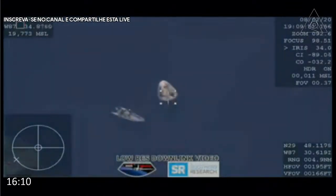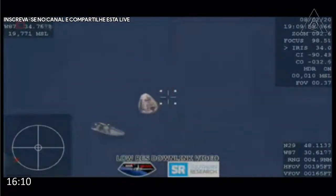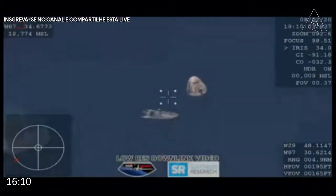Dragon SpaceX for comm reconfig. Go ahead, Mike. Hey, Doug, we're about to reconfigure the forward link. We may lose that for about 1 or so minutes, and that should happen shortly. Copy. Yeah, just give us a call back when you think you got it back. Will do.